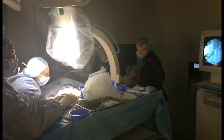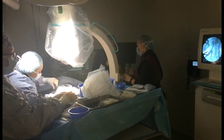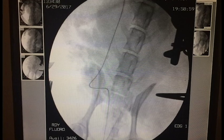He was referred to us because the owners had noticed that he had been a little bit lethargic lately, not eating as much, just not himself. He went to his regular veterinarian where they did x-rays and an ultrasound and found that he had an obstruction in his kidney. The obstruction was in what's called the ureter, and the ureter is the connection between the kidney and the bladder.